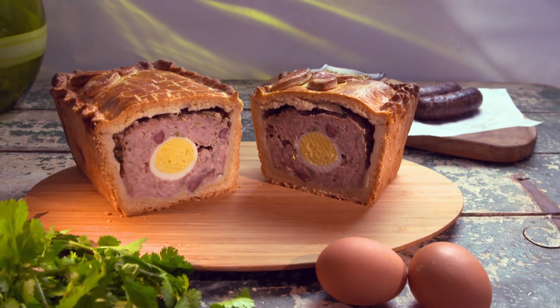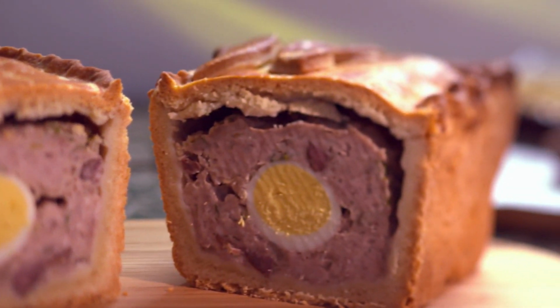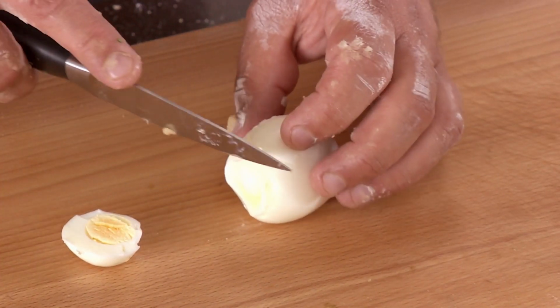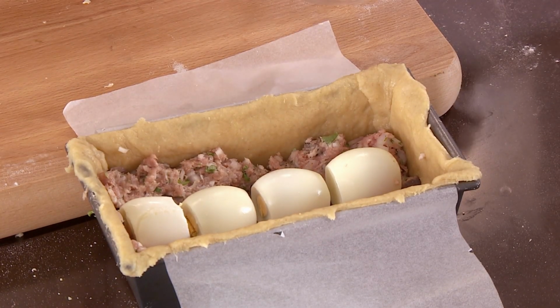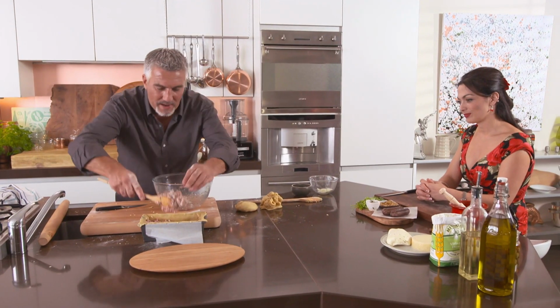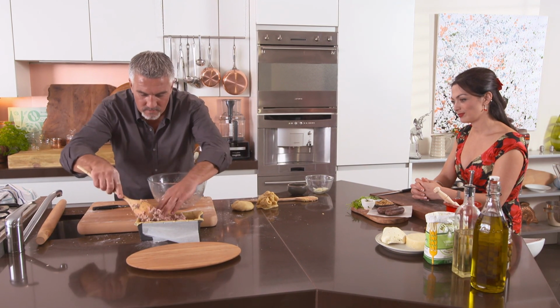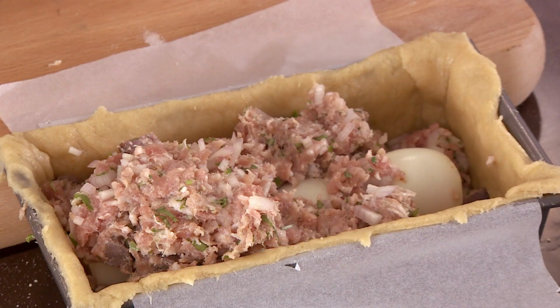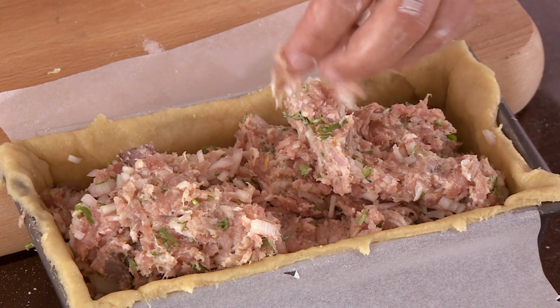Now, how do I get that magic egg that runs right through the middle of the pie on every slice? It's easy, really. Top and tail some hard-boiled eggs and line them down the middle. Then you get the rest of the meat, and then you pack it around the eggs that you put in there. So again, this seals the whole thing in and stops the egg from moving around. There's a little bit left in there.